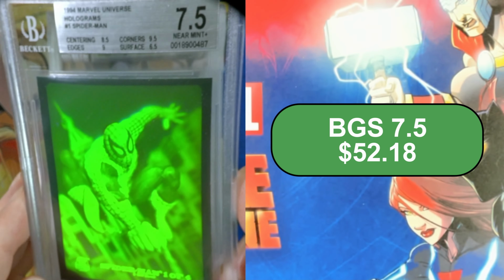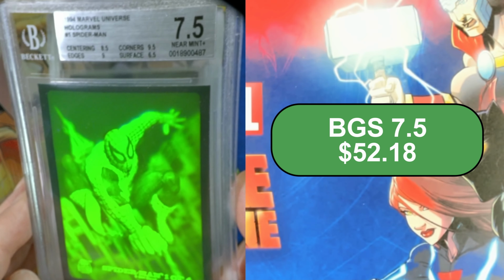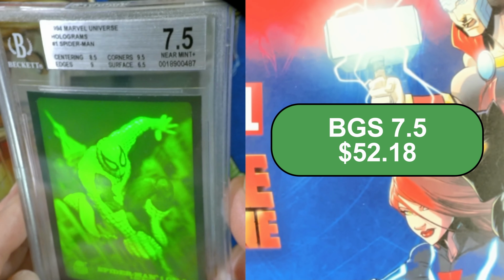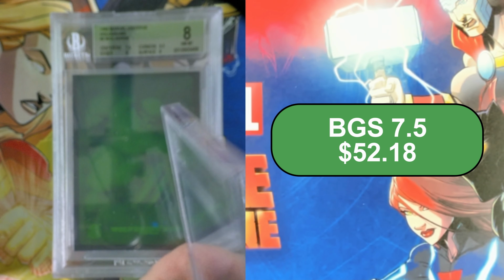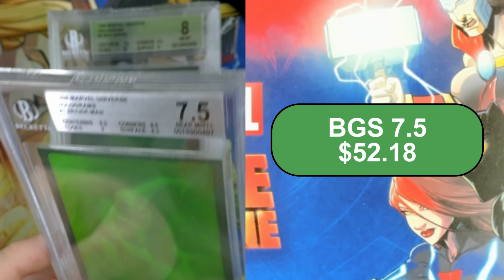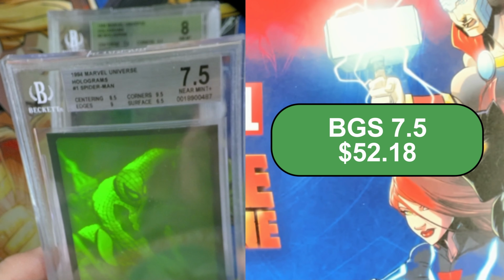And here's the Spider-Man. It got a 7.5. That is near mint plus. So that's a pretty good Beckett grade there. Very cool card. That's not bad for a 31-year-old card there. And this is centering was 8.5, corners 9.5, edges 9, surface 6.5. And this is cool, another upgrade in the grading here.